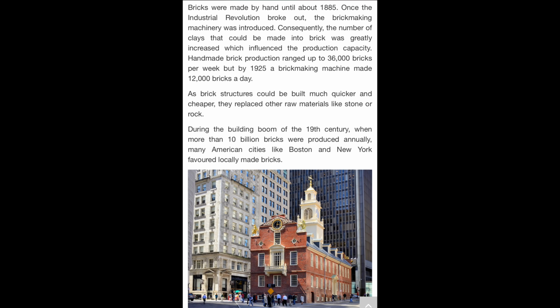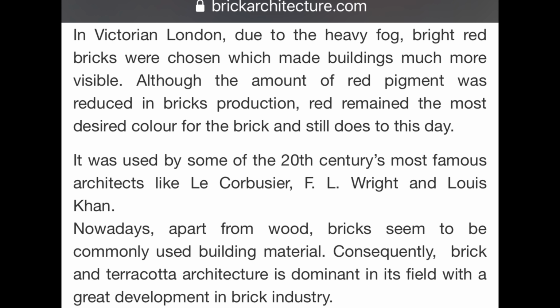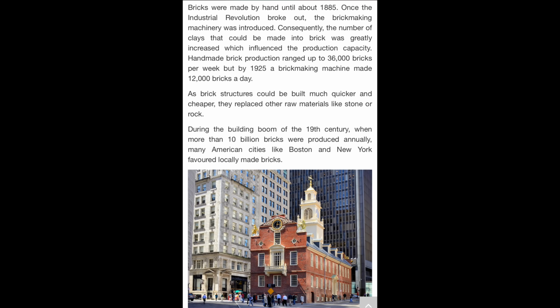And only during the mid-18th century did bricks become popularized again. They rediscovered bricks. And it was 100 years later, which would be 1850, where bricks finally standardized into a more volumetric industrial production method using machines. Machines to make a whopping 12,000 bricks a day only in 1925. Yet today, machines aren't necessarily used in the production of bricks. And they say that by hand you can make up to 36,000 bricks per week in a big production facility.